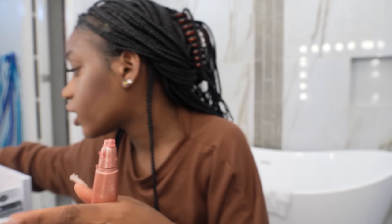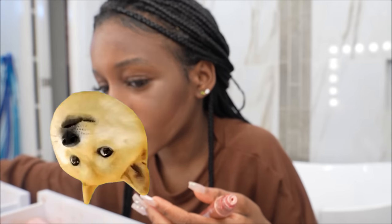So I had to use powder, but this is the blush. This is Fenty Beauty. I know it's in here somewhere. I probably just misplaced it, or it's probably right in front of my face and I just can't see it. Bro, what are you talking about, man?